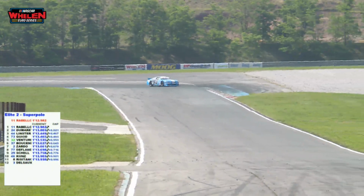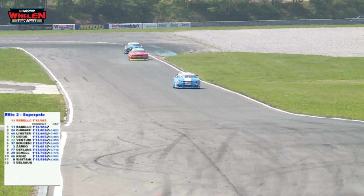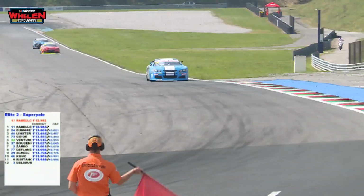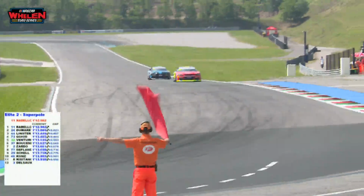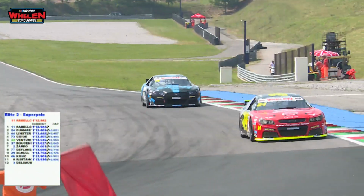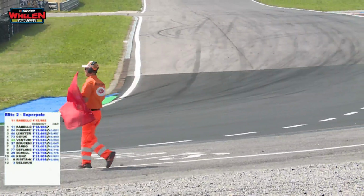Fifth quickest is 32, which is Florian Venturi, the Ford, with a 1 minute 13.535. Sixth quickest is number 37, Wilfried Busenna, with his Ford, 1 minute 13.627. Seventh quickest is number 2, which is Denis Zardo with the Toyota Camry, a 1 minute 13.661. Eighth quickest is 11, that's Guillaume de Flandre with the Chevrolet, a 1 minute 13.698. Ninth quickest for 29, Julian Shale with the Chevy with a 1 minute 13.785.